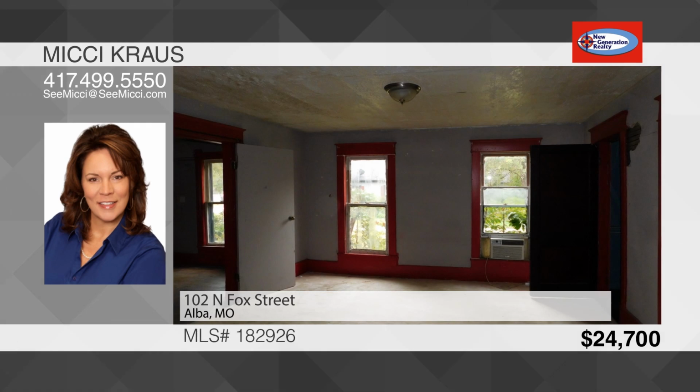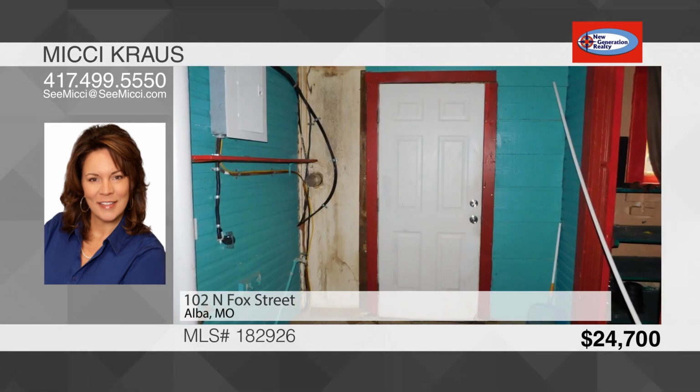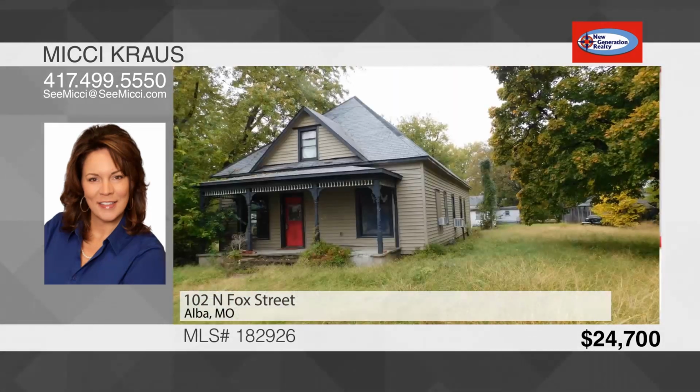Relax outside on the front, side, or back porch and enjoy what Mother Nature has to offer. This home is a must-see. To see this house, call Micci Kraus.